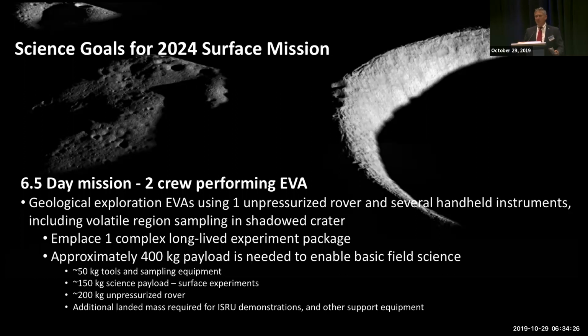We will be able to bring some instrumentation down on the lander, and we hope to have other instrumentation, other science experiments we could pre-deploy on robotic missions. And so it will be a very robust mission from the very beginning. That's what we're hoping for the 2024 mission, a very robust science program, and we hope that you guys will help us define the details of that.